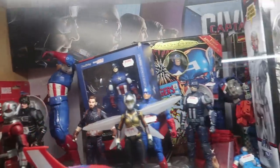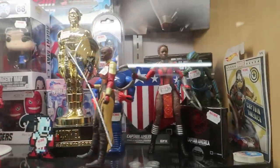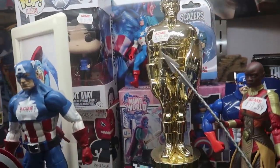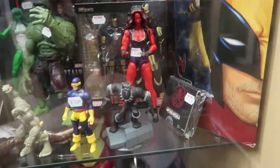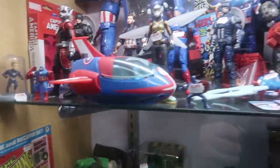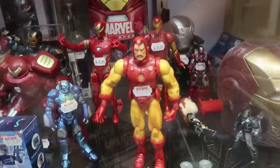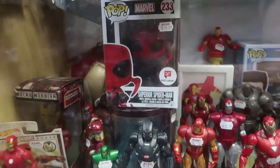There's a few different caps here. Some more caps. There's a cap trophy. Is that to award yourself with like cap status? Here's all Hulks. Yeah, there's a lot of caps. I keep going back to the caps because they're pretty fun. A whole shelf of Iron Man's or Iron Men. I'll say Iron Man's.